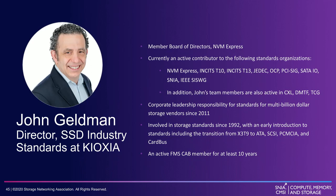No, we were our usual consistent self. And hello, everyone. I'm John Geldman from Kioxia. We were our usual consistent selves. The 1 in E1 means that it does in fact work in a 1U rack, and it is designed and optimized for that. And the 3 in E3 means that it's 3 inches. And there's the secret decoder ring.